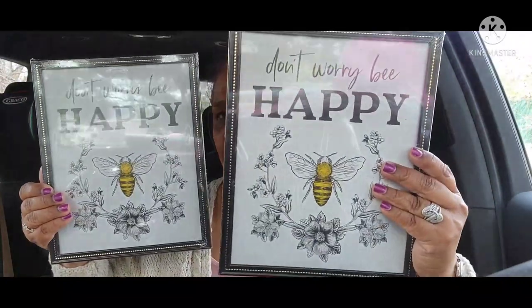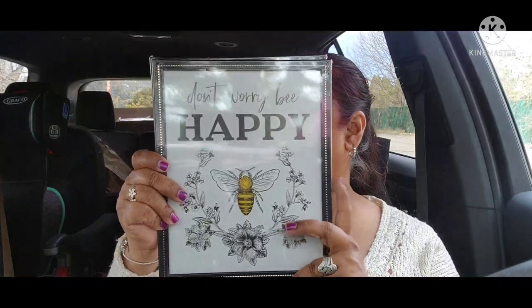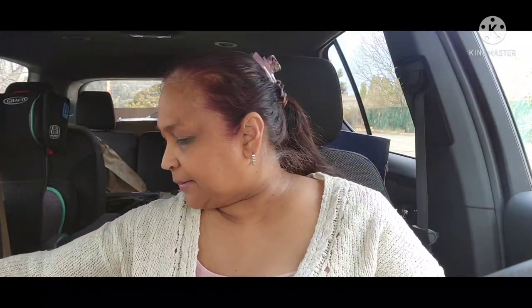I got one for myself and one for a friend. They are absolutely breathtaking. Really, really breathtaking. So you pair that up with the book I just showed you guys and you're good to go.